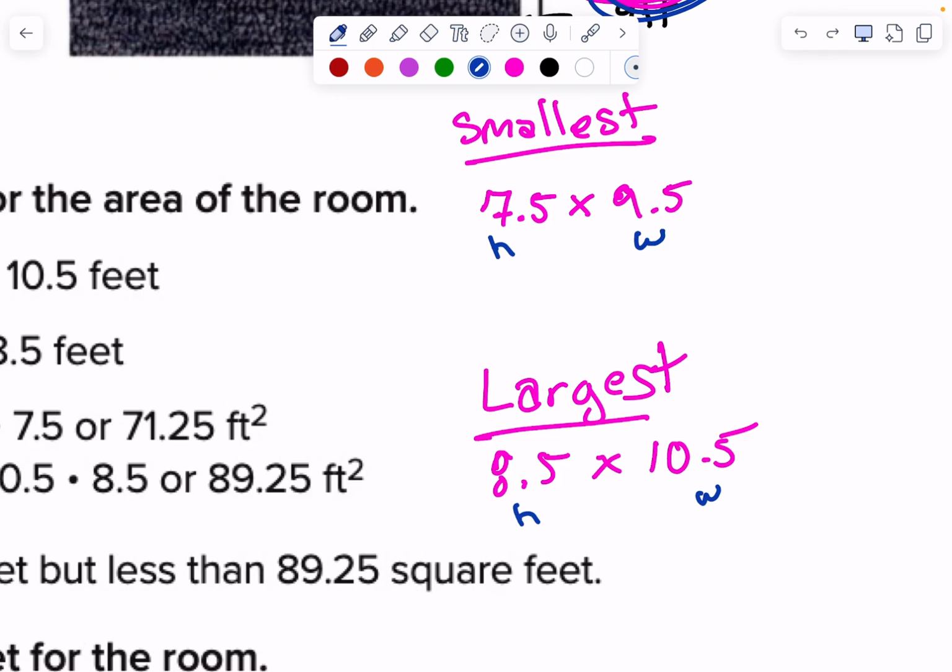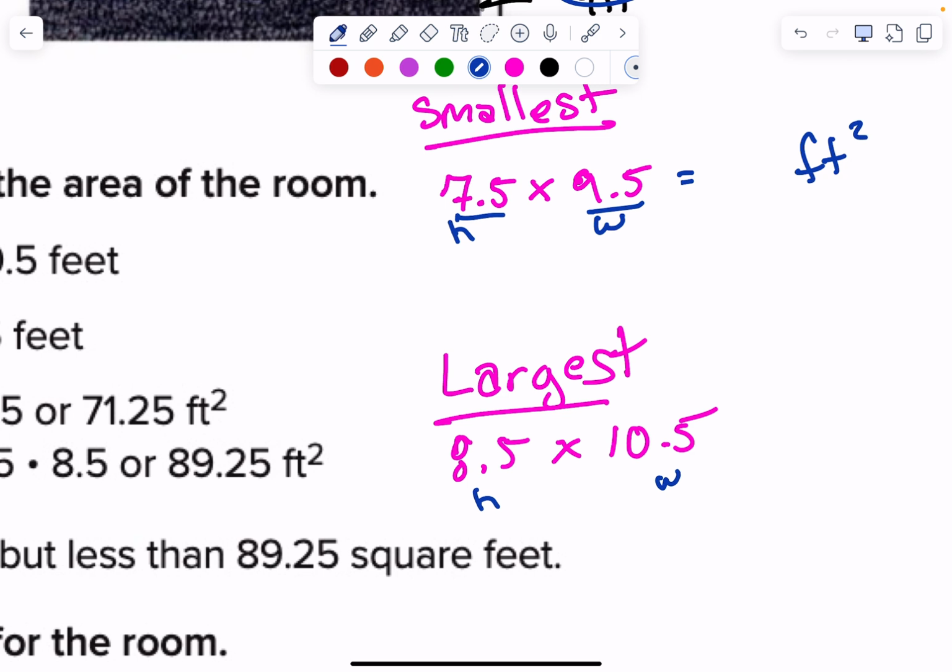Then that increment would fall in between the smallest and the largest. Okay, so let me keep going real quick, right? If I take 7.5 by 9.5, what square footage is that? What's 7.5 times 9.5?